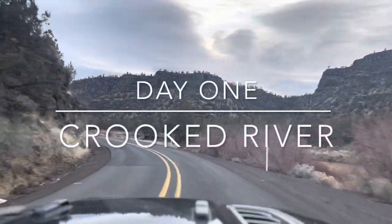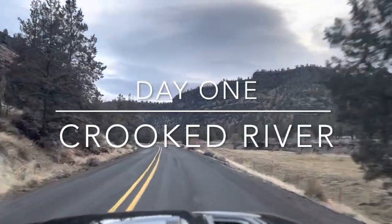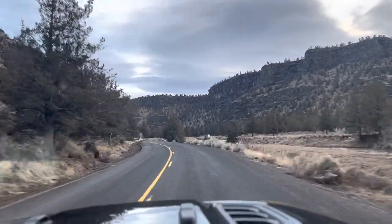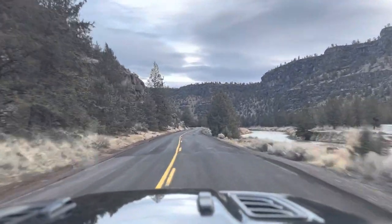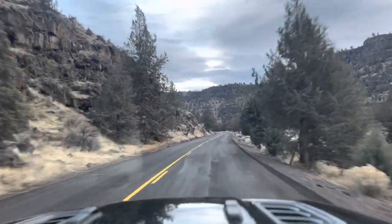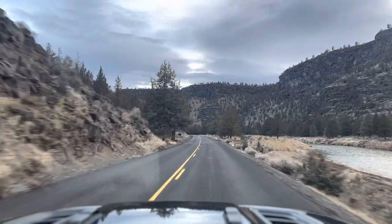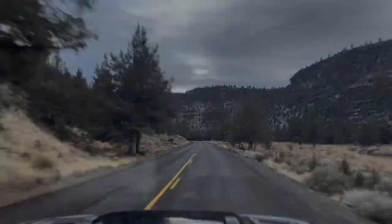We are ready for another adventure along the Crooked River. The Crooked River is a tributary, 125 miles long, of the Deschutes River in the beautiful state of Oregon. We're heading to the Palisades Campground, a 14 and a half acre area set back from the lower Crooked backcountry byway, providing just the right amount of isolation.